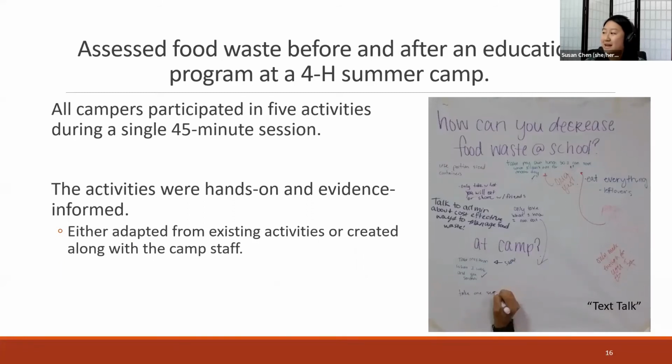For the example I have here, this activity was called Text Talk. We had different prompts on posters hung up throughout their auditorium, and when the children got to this activity, they went around the room and answered these questions. This activity was created along with the staff members. There was another hands-on activity called Weigh the Waste, in which the food waste amounts from the previous day were collected, and the students were asked to weigh what the food would look like by weighing cans of food on a scale. So that was a visualization activity.